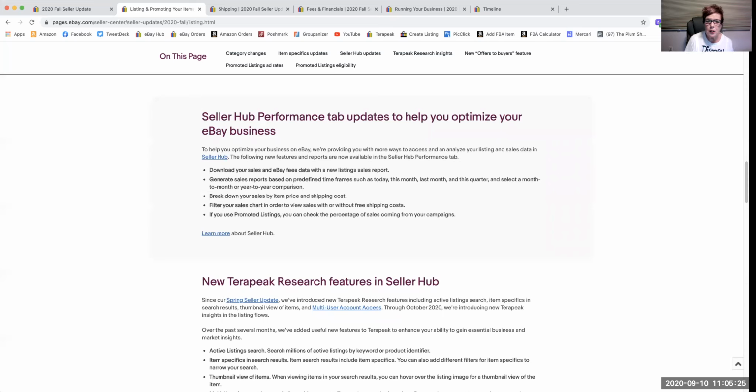Seller Hub, new Seller Hub performance tabs. Basically, this looks like a lot of new listings reports, ways to filter your reports, ways to break down your sales. And it looks like if you use promoted listings, you'll be able to do some checking of those things right from the Seller Hub. So that's pretty cool.